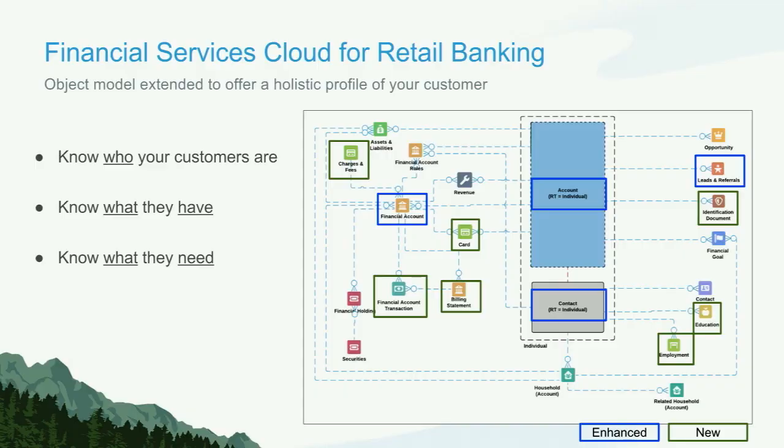And then lastly, what they need. So this is about understanding not where the customer is, but where they want to head. And we already have the financial goals object. We've bolstered the leads object with the ability to capture referral information and expressed interest. And we'll talk a lot more about that in a moment. Great, looking forward to it.